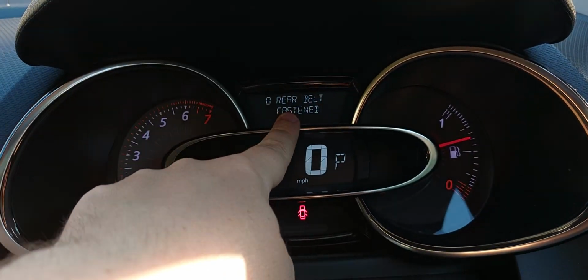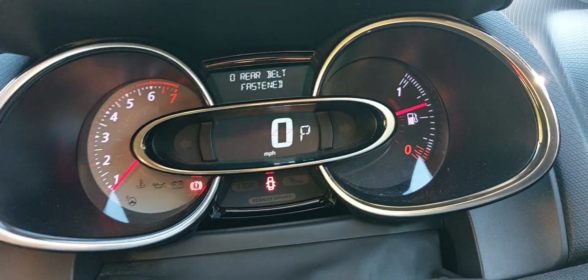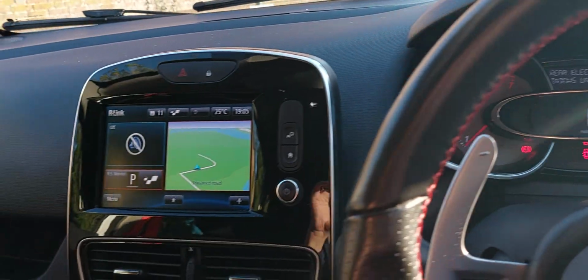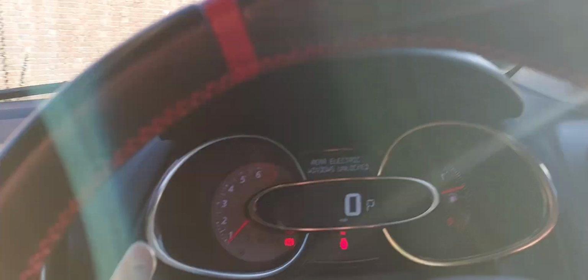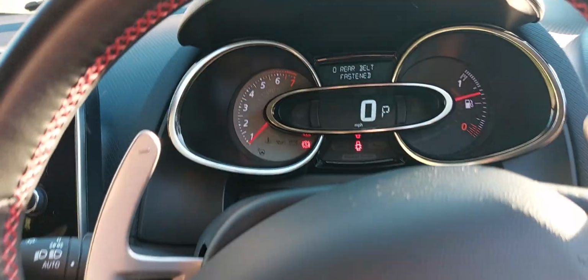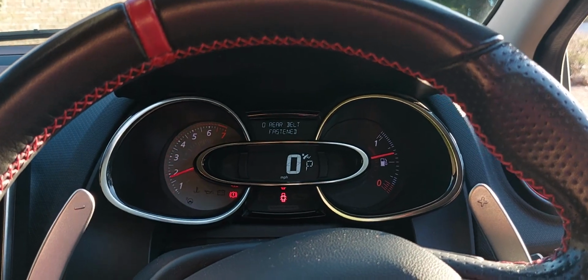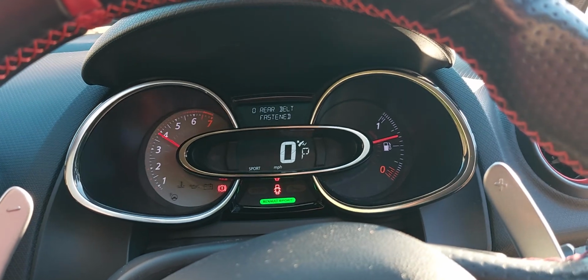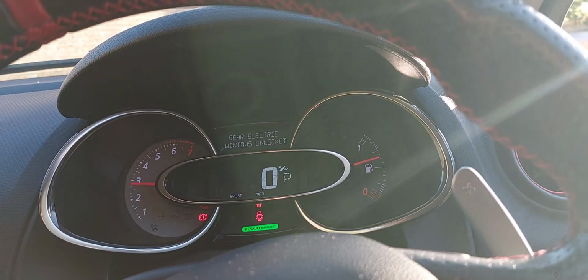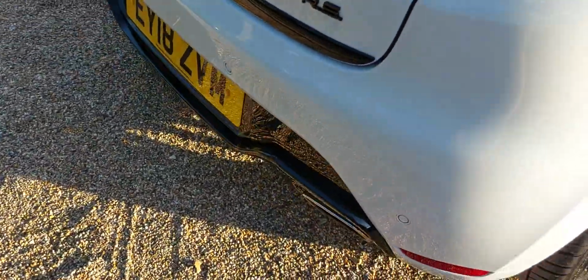It's quite good as well. It tells you if your kids are strapped in the back, which is a nice feature. Again, a lot of cars don't have that, although I think newer cars now have to have it as part of European regs. Yeah, anyway, so let's have a listen. So this is in normal mode. And now if we put it in sport, you can hear the pops and bangs. And you'll see there's absolutely no smoke or anything like that coming out.